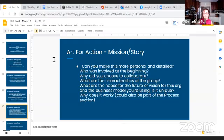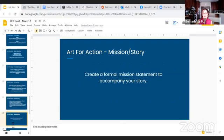And I think if you could build that out, make it a little bit more personal, like who are the people that created this? And how did you get involved with each other? Really tell us the story. And why did you choose to collaborate with each other? What kind of things do you like to do? And what do you see this becoming in the future? Why is it the model that you're using? Why is it unique? And why does it work? Just really creating a story. And then also having a formal mission statement that would go along with that could be really helpful.